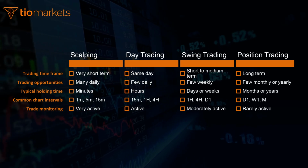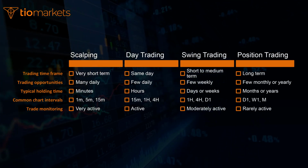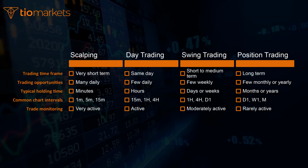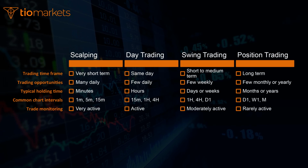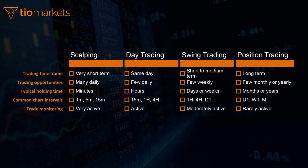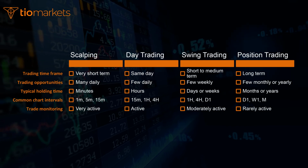Then we have swing trading. This is where medium-term trading begins. This is a good style of trading if you have limited time to follow the markets and you want to be more composed when trading. There are few good trading opportunities weekly with this style, but the profit potential can be quite healthy. That somewhat compensates for trading less frequently, but you will naturally need wider stop losses to let your trades breathe with this style of trading.